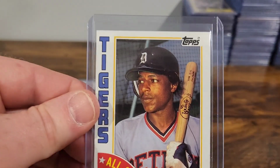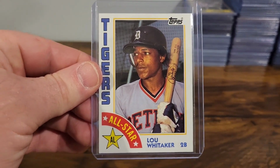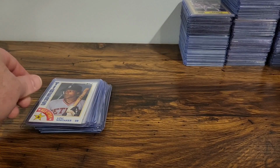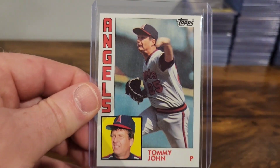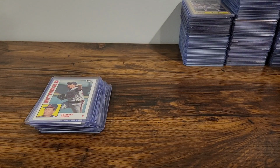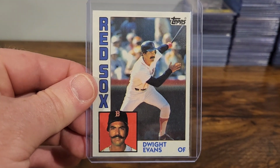And I remember putting a bunch of autographs on the front of cards. I don't know if I did Lou Whitaker, but I would have written Lou Whitaker across the front of the card, practicing autographs when I was a little kid. And these also definitely went into bicycle spokes. So there's a lot of nostalgia tied to this set for me.